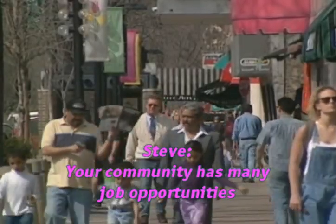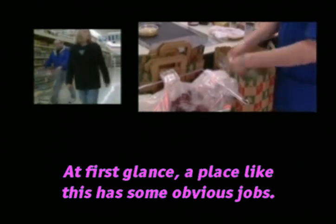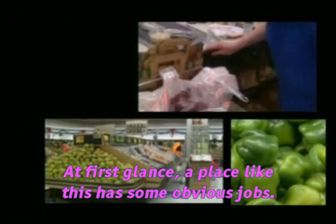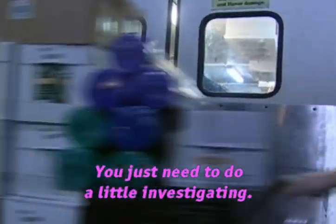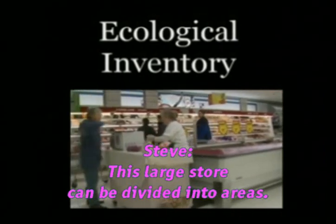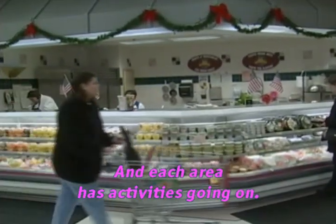Your community has many job opportunities for employees with disabilities. A grocery store is a good example. At first glance, a place like this has some obvious jobs. And there are even more. You just need to do a little investigating. This large store can be divided into areas, and each area has activities going on.